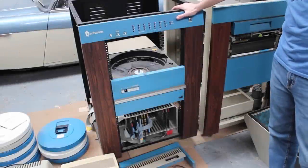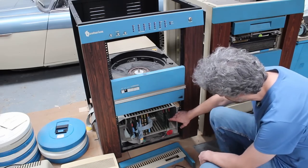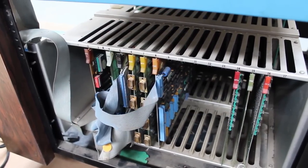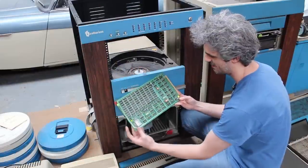And this is the second chassis, and this is the chassis that actually has the computer in it. And we can see the computer on the bottom here, and it's just a backplane with a bunch of different cards slotted into it. So I tell you what, we'll go ahead and slide one of these cards out just to get a look at how big they are.